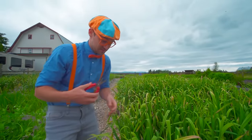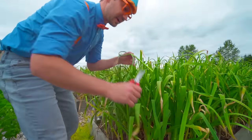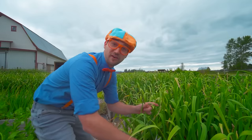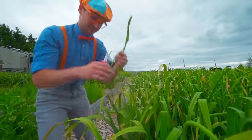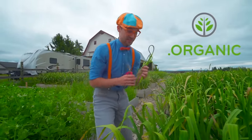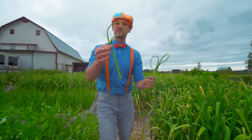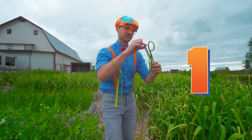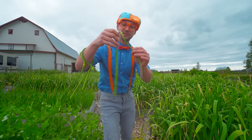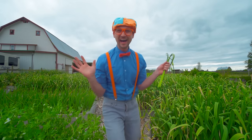So, I'm gonna take these really sharp scissors, so I'm gonna be very careful. And I'm gonna snip it right there. This is what it looks like. Whoa! One great thing about this farm is that all the food and the flowers are organically grown. This is gonna be so tasty. All right. I think that's good enough. Let's count them. All right, we have one, two, and three. Wow, three pieces of garlic top. Yum!